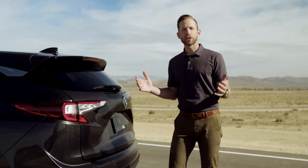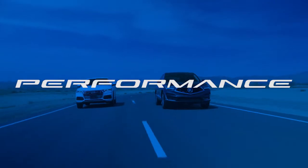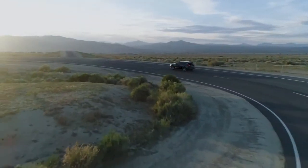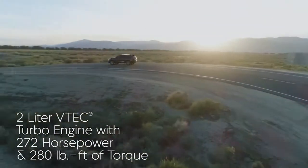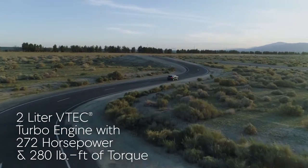Now it's time to find out which one of these two has racing in its DNA. Oh, there we go. That's what I'm talking about. That's all thanks to the 2-liter turbo in this RDX. It delivers a surprisingly large amount of power and torque. And a lot of that torque is that 0 to 30, so you're really going to feel it as you're taking off.